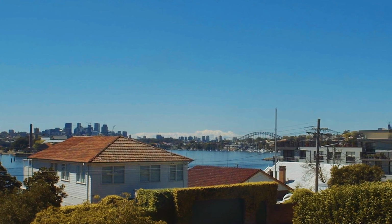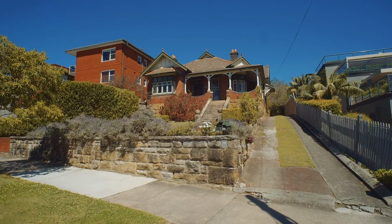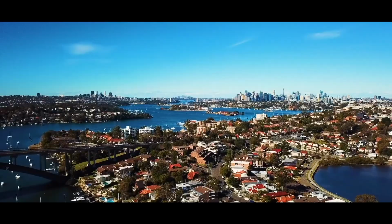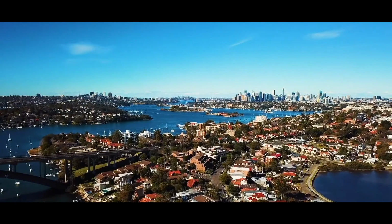Resting on a rare 1,024 square metre parcel of land with unobstructed Harbour Bridge views, Torravon is a spectacular historic home set on the east side of one of Drummoyne's finest streets. I'm Antonio Riola and I look forward to showing you through number 41 St George's Crescent in Drummoyne.